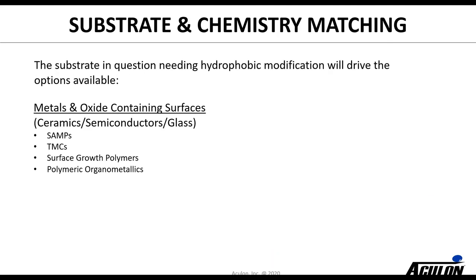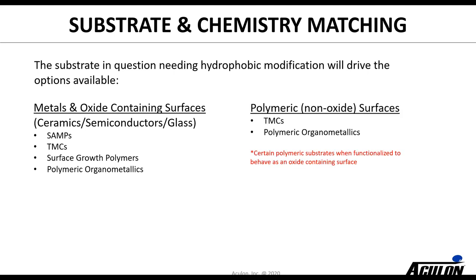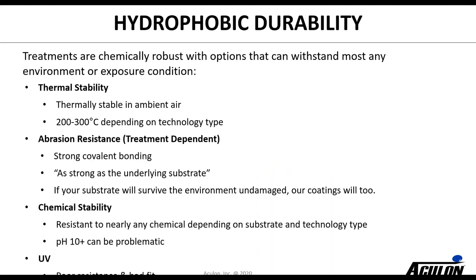So when we talk about hydrophobic modification, we look at two broad categories of substrates, metals and oxide containing surfaces, which could be ceramics, semiconductors, glass. And then we have a suite of technologies available to modify that. The second broad group of substrates we match to is polymeric ones, so polymers, and we have several options there, and we also have an ability to functionalize some of those surfaces so that we can use other treatments as well. But those are the two broad kind of buckets of surfaces that we deal with.